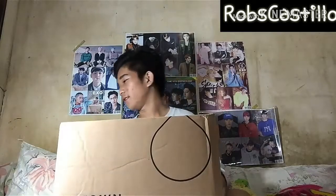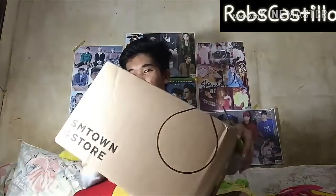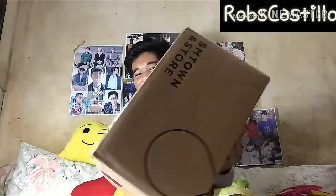Let's start. So, first of all, you need scissors, of course. But, ayoko, total, sira naman yung ilalim niya and may mga nakalagay na papel sa ibabaw. I'm going to open it from down below. Yeah. So, dahan-dahan lang kasi iingatan natin yung light stick, of course. So, here goes.